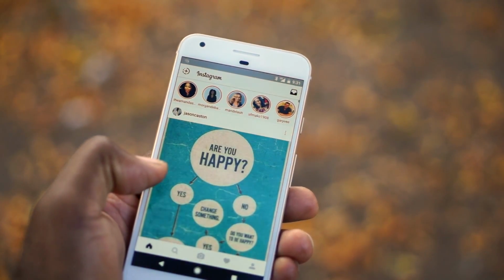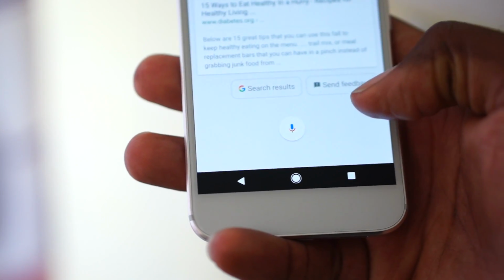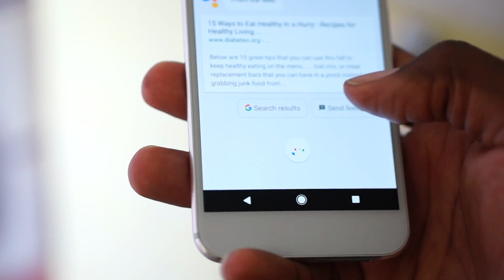So of course, kicking things off, you have Google Assistant. Think of this as the next evolution of Google Now, which will probably replace it one day. So instead of typing all your questions, you can just say it. Just tap and hold the home button, and shoot away. You can check out what we did with it here.